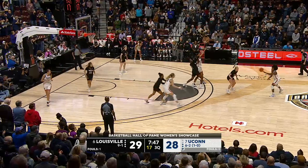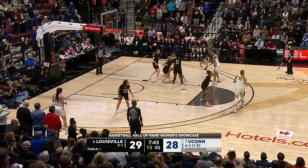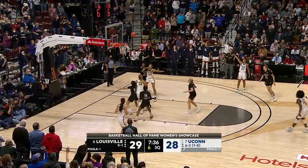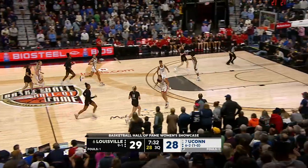Williams had 8 points in the first half. Juhas with 9 to pace Connecticut. Alana Smith with 9 on 3 3-pointers, leading the way for Louisville. Westbrook for 3. UConn is 0 for 5 from outside the 3-point line.